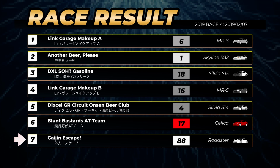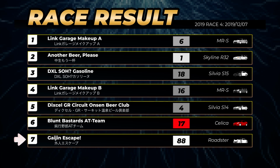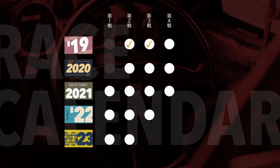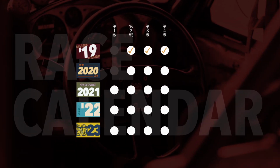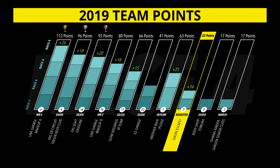This time we were 24 laps down from the first place driver, and a pretty sad 15 laps down from the Celica. And with that, we wrapped up the final race of the 2019 season. In terms of points, we gained 14 in this race, keeping us in 8th place overall. Another Beer Please moved up 1 spot, thanks to K2 Garage not participating. In the end though, thanks to Garage Makeup A's stunning win, the top position stayed the same, and they claimed the season victory. As for us, well, we are not last overall, so that's something, right?